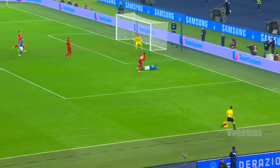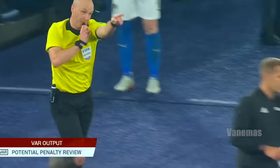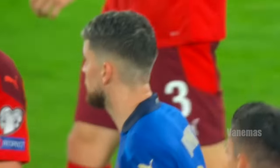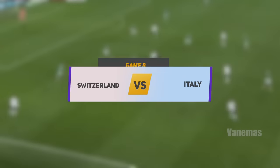And it could be on for them here as Emerson goes straight through the middle, and a little nudge. Ulises Garcia on Domenico Berardi to give a penalty. He's going to give it. It's a penalty against Sommer. Oh, he's completely blazed it over. Would you believe that? Again.